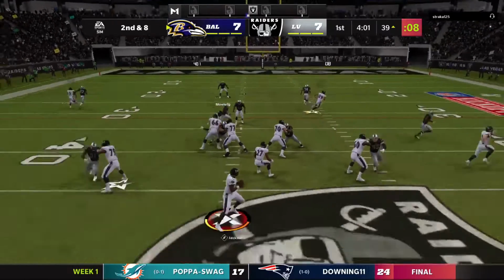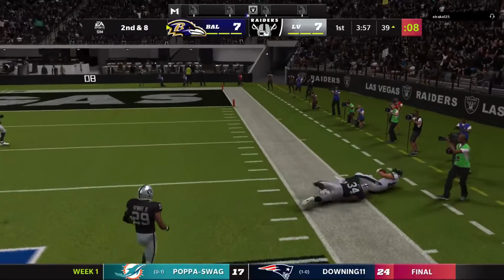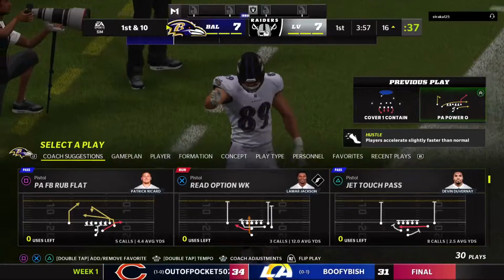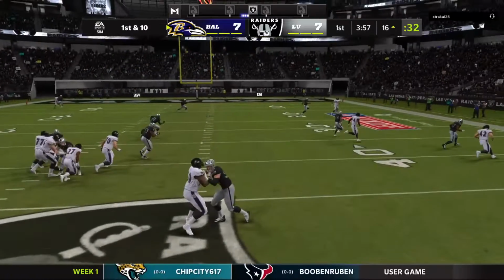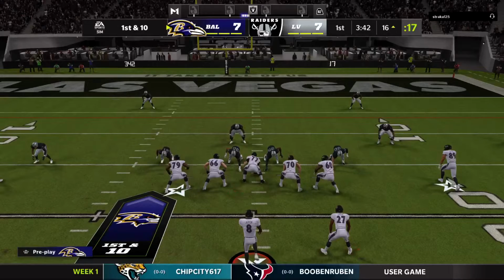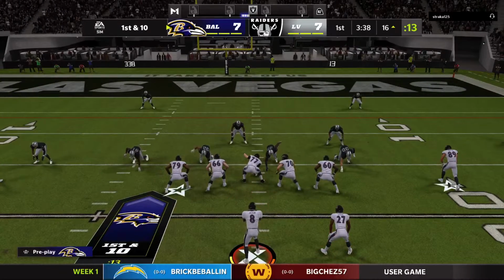And now Jackson will look to throw it. And this is going to be hauled in by the tight end Andrews. And they'll have it in the red zone before he crosses over out of bounds. And a good catch there by Mark Andrews. Many think that paired with Lamar Jackson, they may be the best quarterback-tight end combo this side of Mahomes and Kelsey.